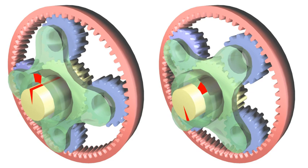Topic: Torque ratios of standard epicyclic gearing. In epicyclic gears, two speeds must be known, in order to determine the third speed. However, in a steady-state condition, only one torque must be known, in order to determine the other two torques.